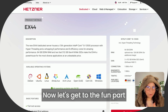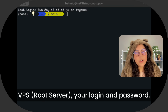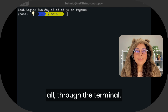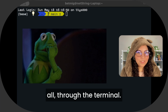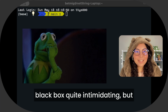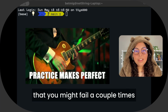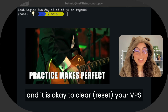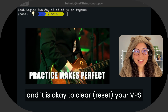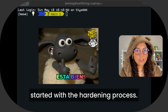Once you have purchased from Hetzner, you're going to get an email with your IP address for your VPS, your login and password, so you can log in the first time. So you're going to do this all through the terminal. Now, I don't want you to be scared of it. I know a lot of new devs find this black box quite intimidating, but we're here to learn. So it's very likely, and you should have this expectation, that you might fail a couple times. And it is okay to clear your VPS and rebuild it using Hetzner control panel tools. So with that being said, let's get started with the hardening process.